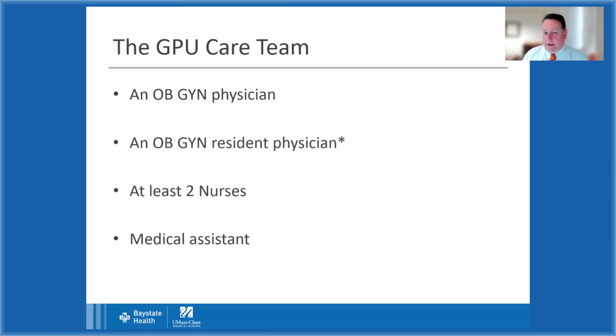Now, who is going to be taking care of you in the GYN procedure unit? These are the components of the team. You have an OB/GYN physician, like myself. You have an OB/GYN resident physician. The reason I put a star there is that it's a reasonable question to ask whether they need to be there. I would argue that yes, they do, for a couple of reasons. One is that Baystate has a strong mission of educating the next generation of healthcare providers. And specifically for this service, offering procedures under sedation, I want to make sure that I'm teaching as many of my junior colleagues as possible how to do this, so that if and when they leave Baystate, they can act like seeds in the wind and carry this message that we can do this for women across the nation, across the globe, if we put our minds to it. I want to make sure that the capabilities of this reach as many people as possible.